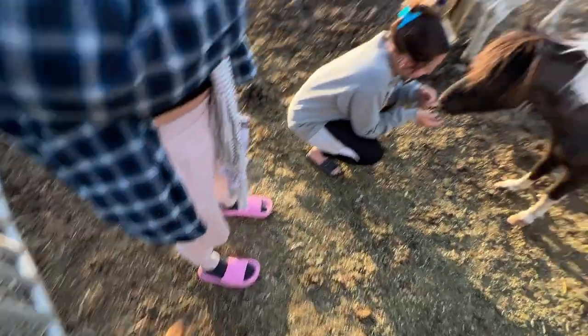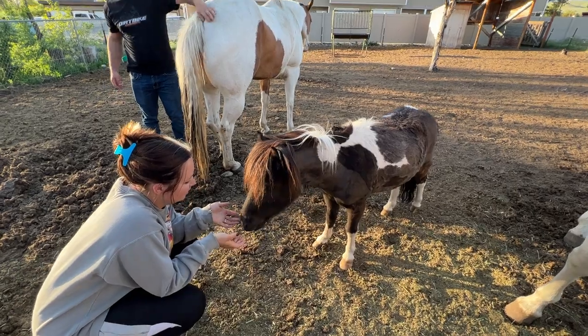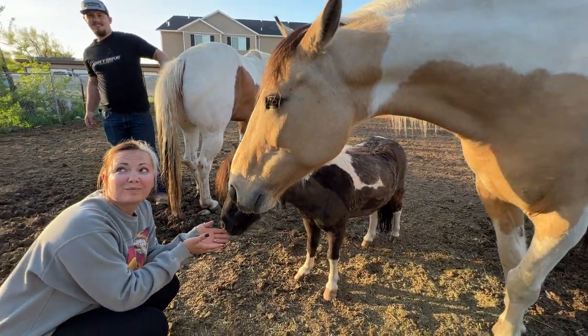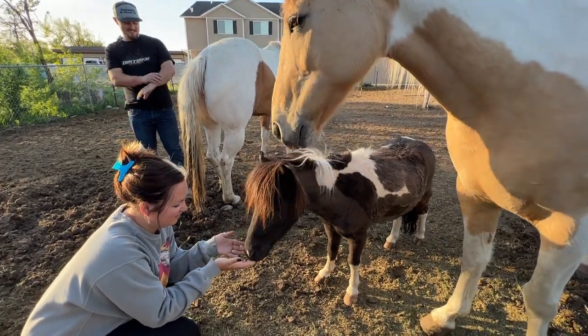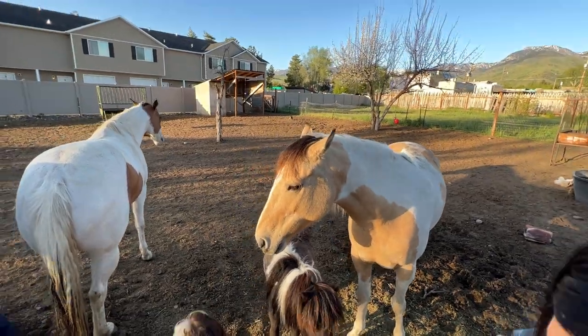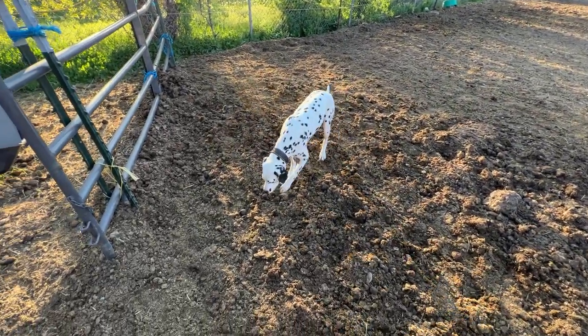There's so many cool animals. I don't know which one to put the camera on. I know. Yeah, and he's gotten so much bigger. He was 27 inches tall when we got him. That's crazy. And now he's 32. He's big, he's handsome. Oh yeah, she will. That's what June does. Sting!